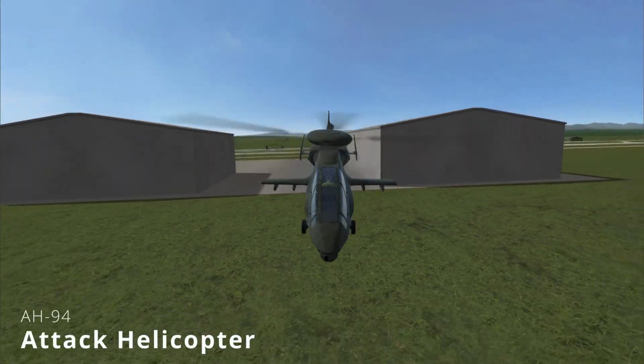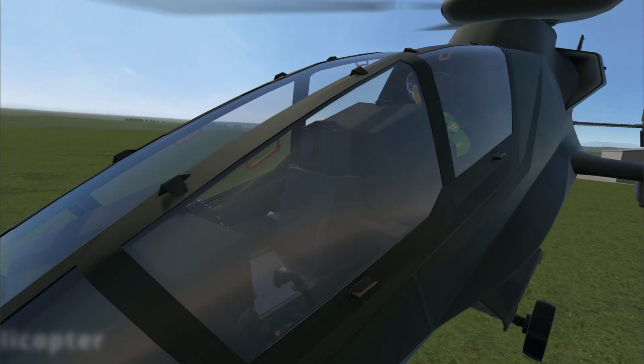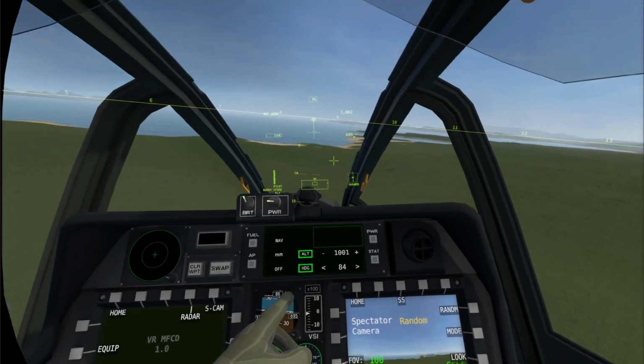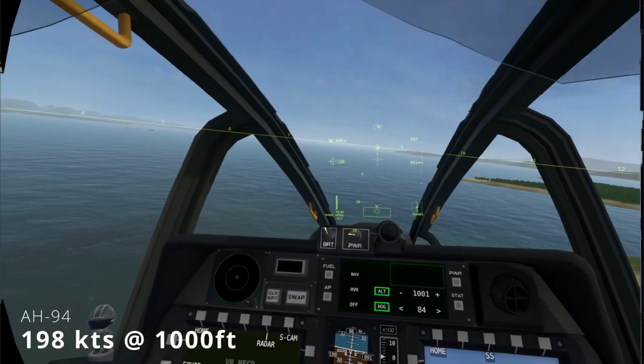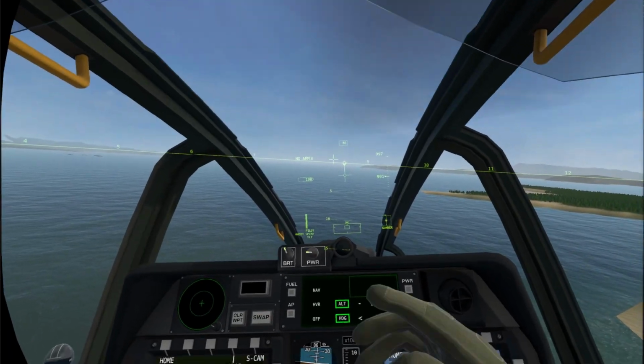Alright, I'm in the helicopter. I'm gonna get up to 1,000 feet and try to maintain level at 1,000 feet and get up to top speed with full throttle. Alright, I'm setting the autopilot for 1,000 feet. So right now it's at 197 knots. Alright, I think 198 knots is the top speed for the chopper. It's been there for a while, so I'm gonna consider that as the top speed. Alright, I'm gonna move on to the next aircraft.